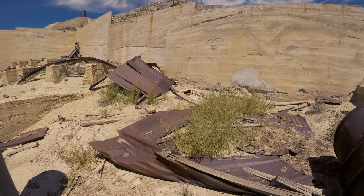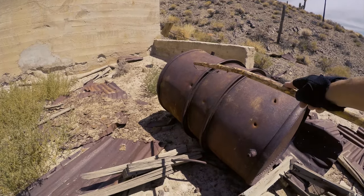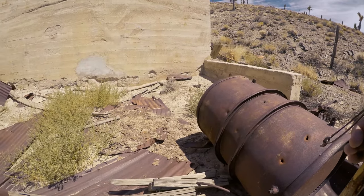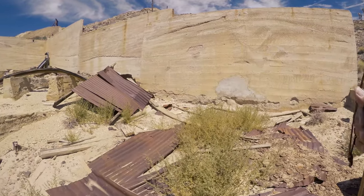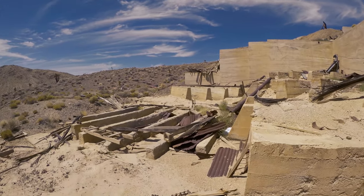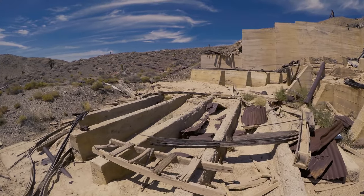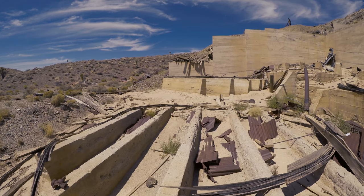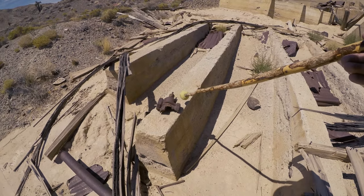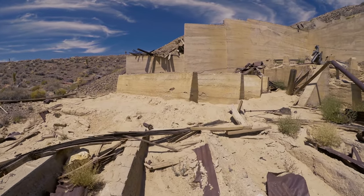And these older 55-gallon drums, notice how they put the rings right there, so you can manhandle them and roll them around. You won't find that on newer 55-gallon drums. It's kind of neat. An old chain laying there, all kinds of stuff. It looks like what's left of an old meat grinder. Oh, I see what they had.